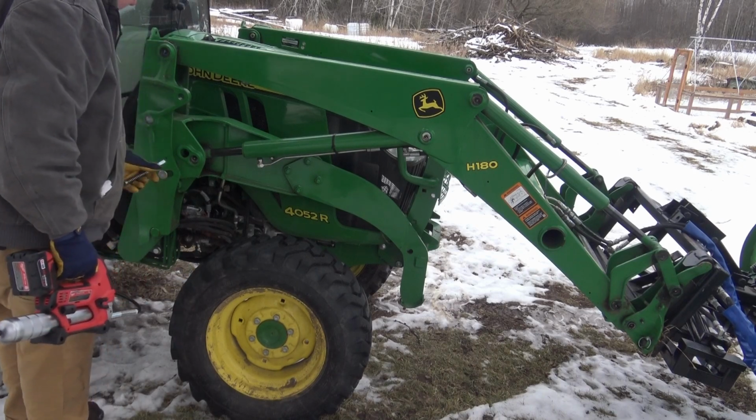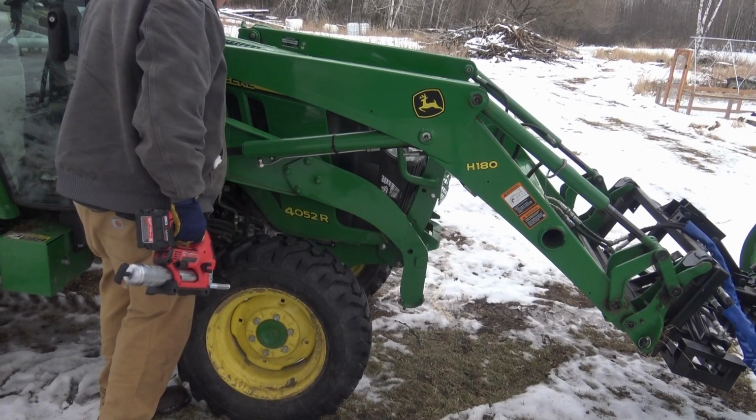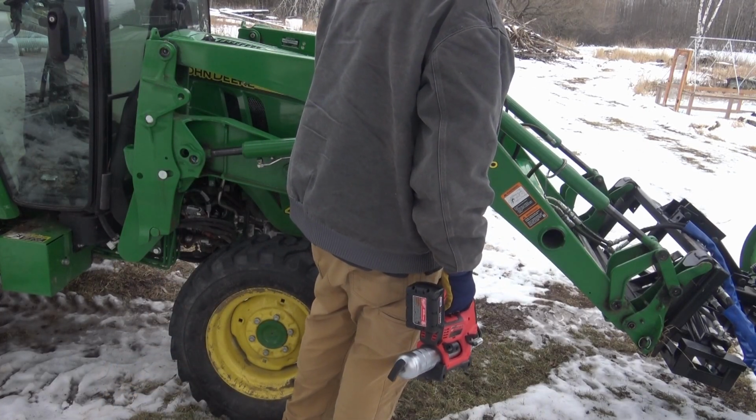As I continue here and get this greased, we did the other side. I'm not going to show you that. And we're going to wrap up this video with just finishing greasing the tractor. Thanks for coming along. It's an adventure here.